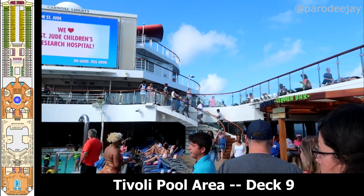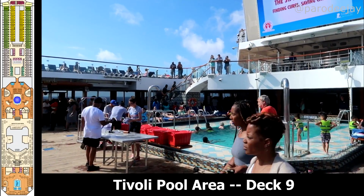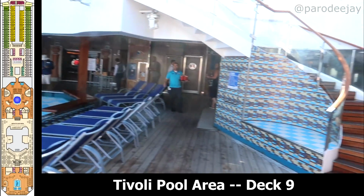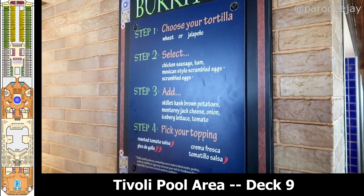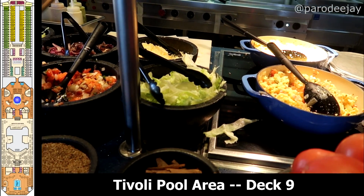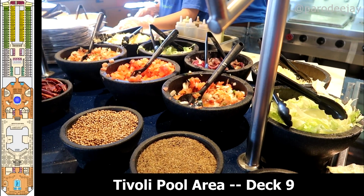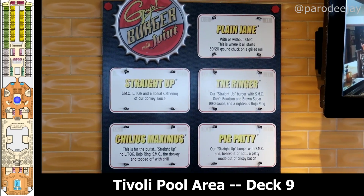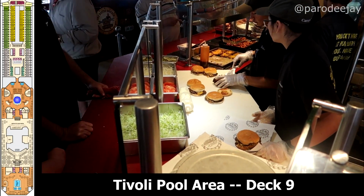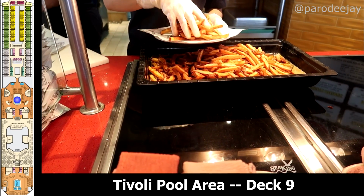All right, jumping up to deck 9, which is the Lido deck. This is the main mid-pool area. We have the Red Frog Rum Bar and the Blue Iguana Tequila Bar out here, of course, which we did not really showcase. But Blue Iguana Cantina we did. Got to get those breakfast burritos, lunch burritos, tacos, taco bowls. Delicious stuff. And, of course, everybody's favorite, Guy's Burger Joint. Rocking those burgers, rocking those fries. There they are. Get them fries.